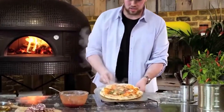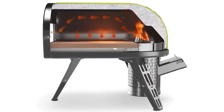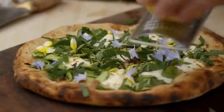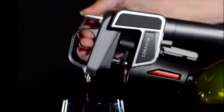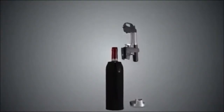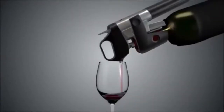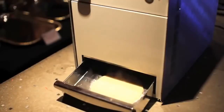73. Portable stone bake pizza oven. Cooks restaurant quality pizza in just 90 seconds. 72. Wine saver. Inserts a thin hollow needle through the cork to access the wine. 71. Tortilla maker. Transforms a pot of fresh dough into a hot and delicious tortilla.